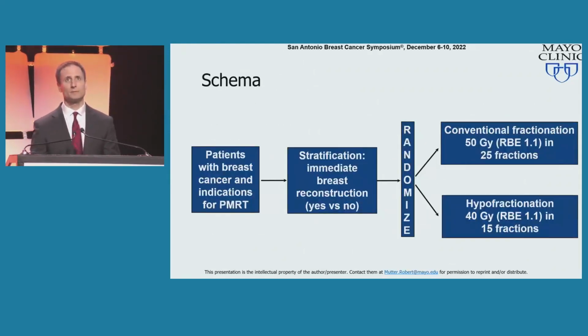Because the optimal dose and fractionation for proton PMRT is not known, we designed this randomized Phase 2 trial for patients with breast cancer and indications for PMRT. We stratified patients based on whether they had reconstruction or not at the time of radiotherapy, and they were randomized to either conventional fractionation, 50 gray in 25 fractions, or hypofractionation, 40 gray in 15 fractions with a relative biological effectiveness, or RBE, of 1.1.